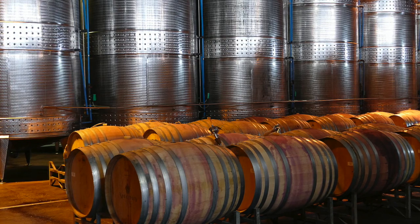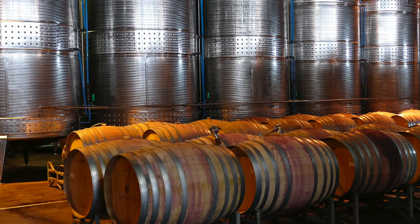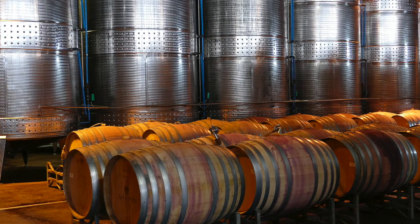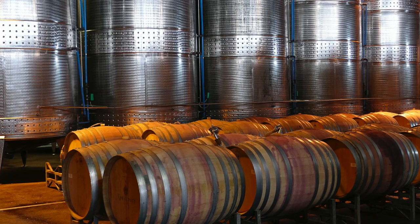But it's all about having the right vineyard. So it would be the hardest one to work with if you don't have the right grapes. I think it's pretty easy once you've actually found the right spot to work with it.